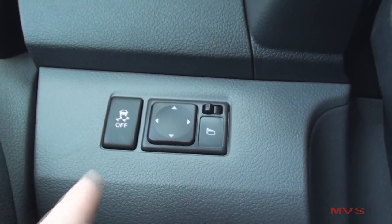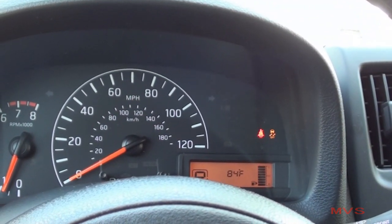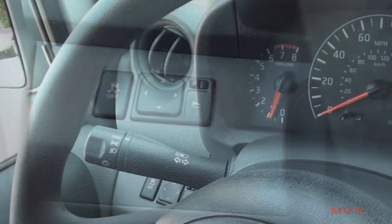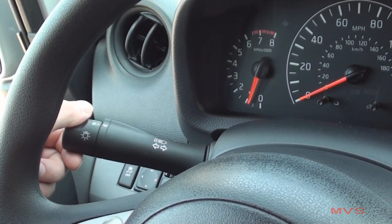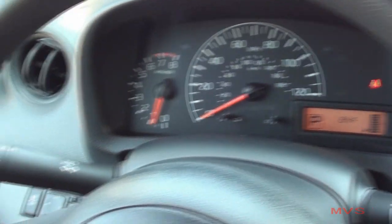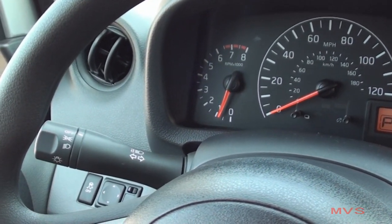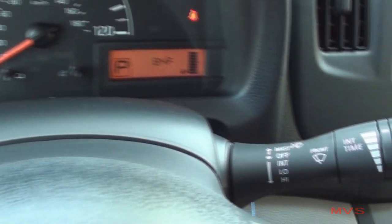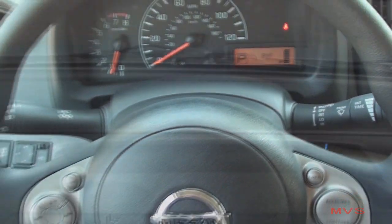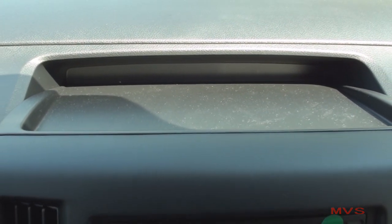To the left of the steering wheel, you'll find your traction control override, and your exterior mirror controls. Your exterior lighting controls are placed on the turn signal stalk. Your wiper controls make up the secondary stalk. The top of the dashboard includes a sloping storage pocket.